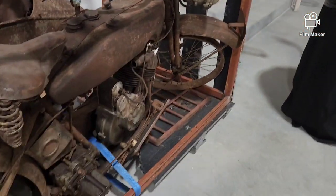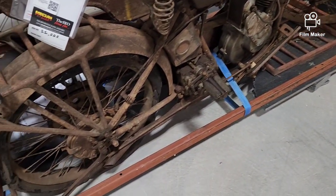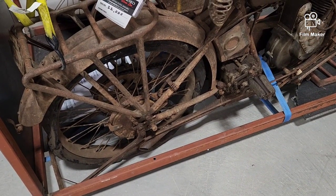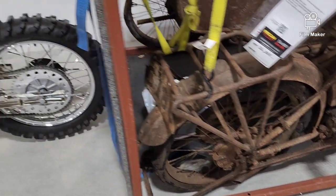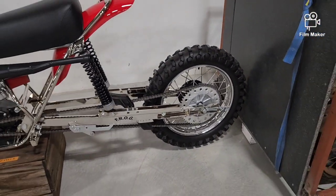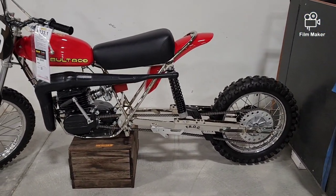It's a lot of work to do, but it's all there. Look at that. Isn't that cool? 1916. Yep, it's probably been sitting in a barn.